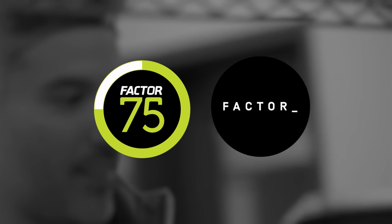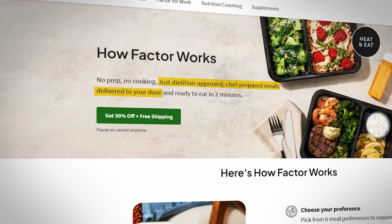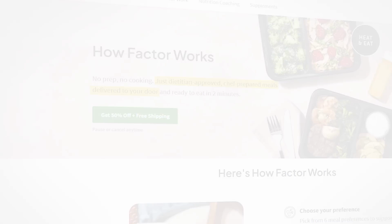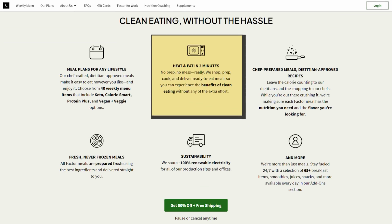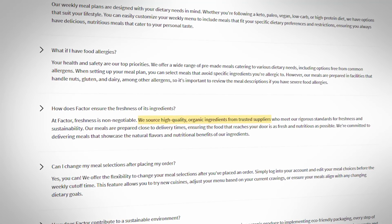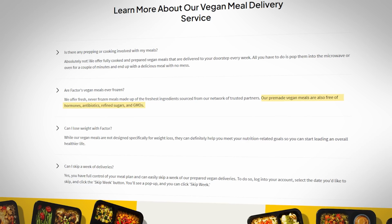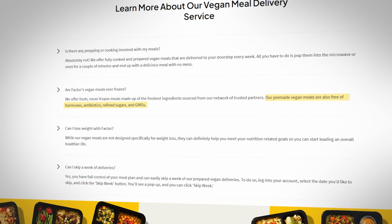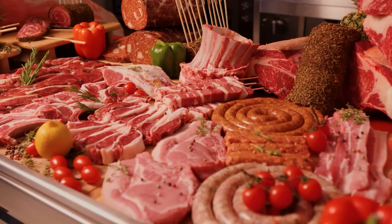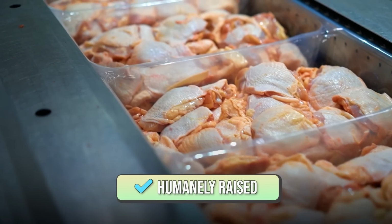All right, now if you haven't heard of Factor75, or just Factor as they're better known, they're a health-focused meal delivery service that ships chef-prepared meals right to your door. They all come pre-cooked and just need to be heated up in your microwave or oven for a few minutes to enjoy. Now, the cool thing about Factor is that they use organic ingredients in their meals, which means you don't have the usual GMOs, hormones, preservatives, or refined sugars that you'd find in pre-cooked meals from other companies. Plus, their meat comes from grass-fed and pasture-raised sources, and you can count on the chicken to be humanely raised.